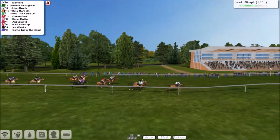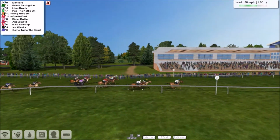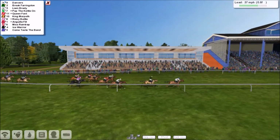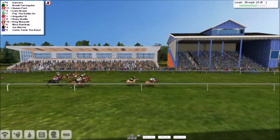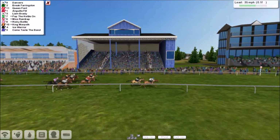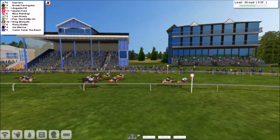The Tote Paul King Richard III Stakes was next at Leicester, and that was a win for Martin Cairns Danvers. It was prominent early on and stayed on well towards the end to win it really well from James Shea's Break Farringdon in second, and Anguilla Phil from Derek Hinton was in third.